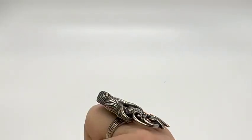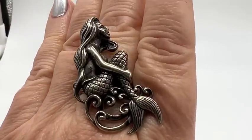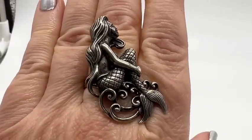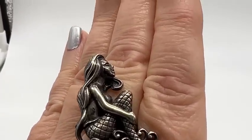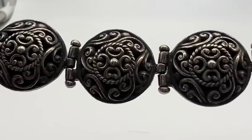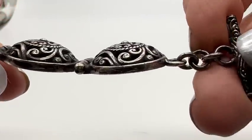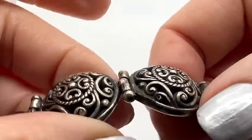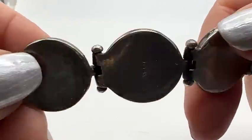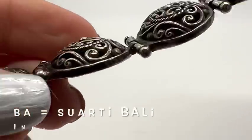Love her. This is nice and heavy. I think it's so beautifully made. It's interesting. It's unusual. She's so pretty, isn't she? Look at the face. I love this bracelet. I don't know why. This is just amazing to me. I don't remember where I got it. I don't think I paid much. 925 BA. We could look up who that is.